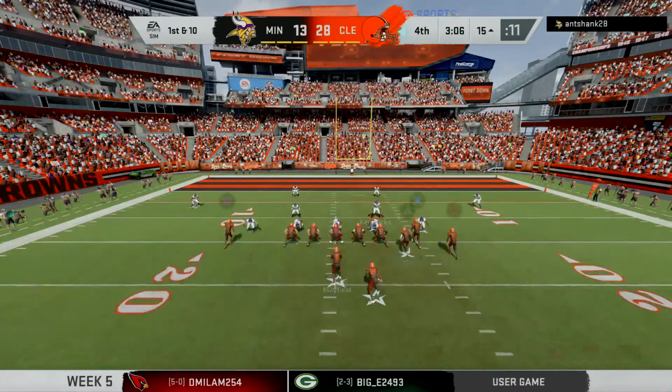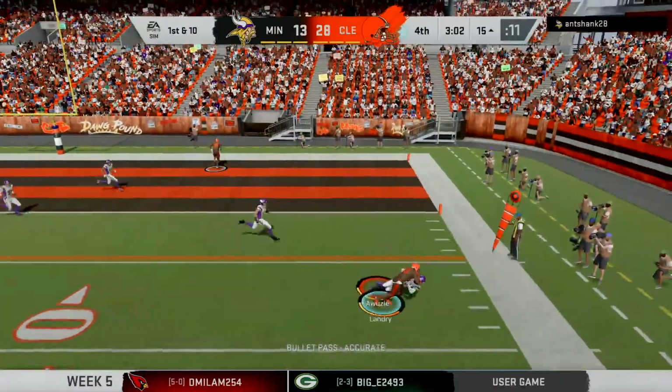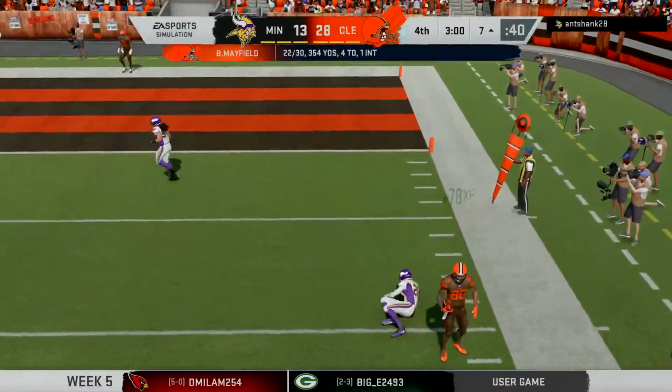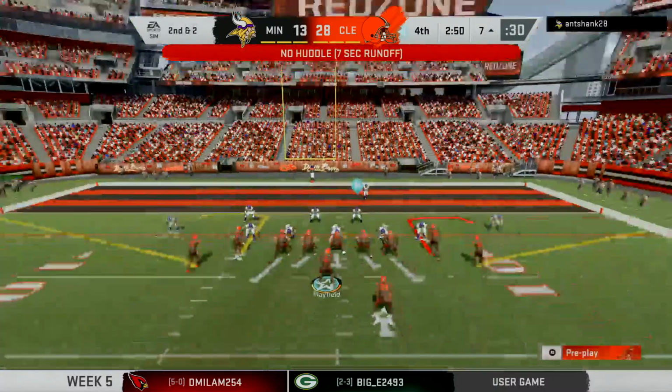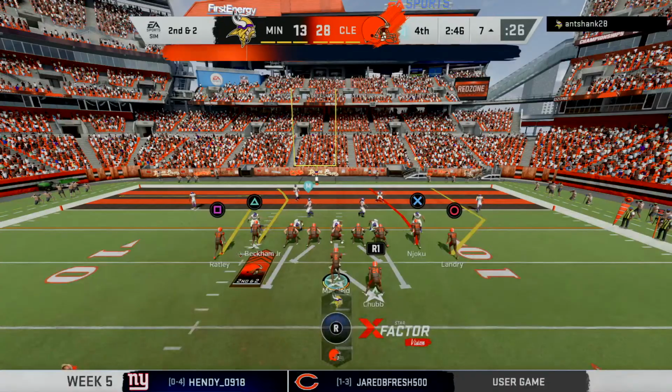97's the Mike. 97. From the red zone now, Mayfield. And he's got the hook up to Landry. And they'll get him down after a pickup of 8, 2nd and 2. A good pickup there, 8 yards on the first down completion.